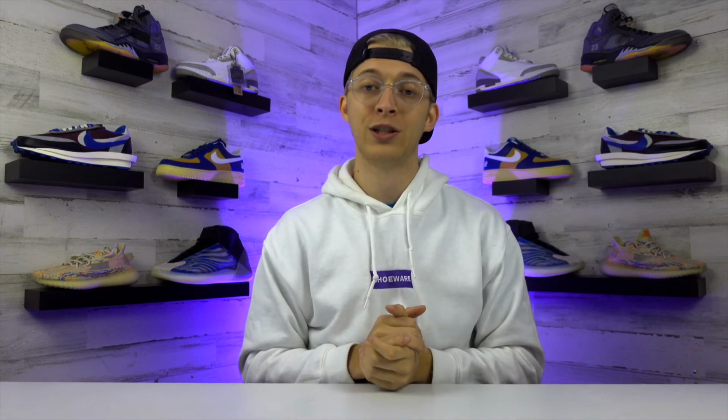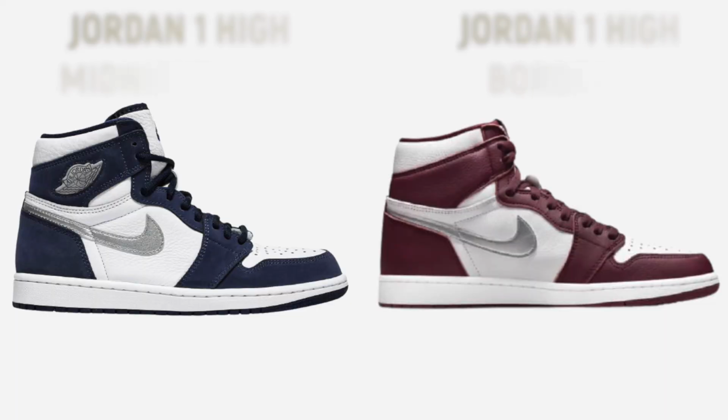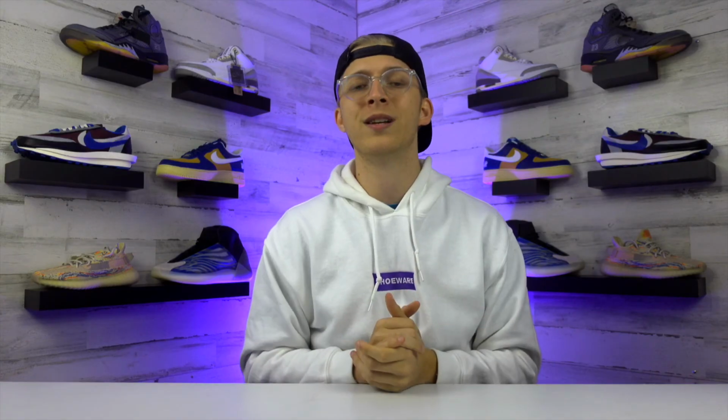In previous How to Cops, I do mention that the US economy right now isn't in its best shape, and that would tell you just to sell no matter what. But this shoe specifically is different. Well, why is it different? It's because this color blocking is very similar to last year's Air Jordan 1 High Midnight Navy, and not only do they both feature that silver swoosh design, but also the Midnight Navy colorway was released in mid-November last year. And if you think that's a coincidence, think again, because Nike is very particular when it comes to their releases.